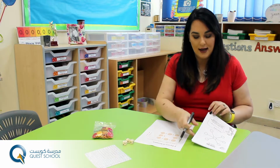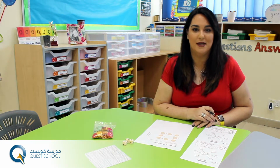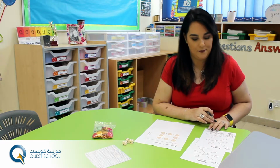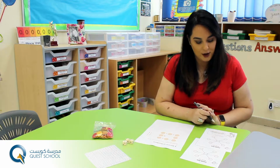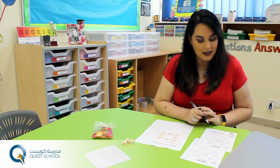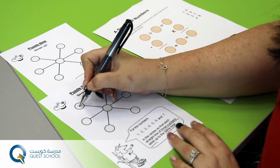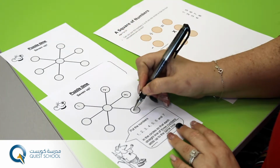So what I've done is I've got 2 copies of my puzzle here, just in case I make a mistake. But that's okay, mistakes are totally fine because you learn from them. So what I'm going to do is try and figure out, now maybe I should just put the numbers randomly and see if there is a pattern. So I'm going to add the number 1 here, the number 2, and I'm going to go all the way around.